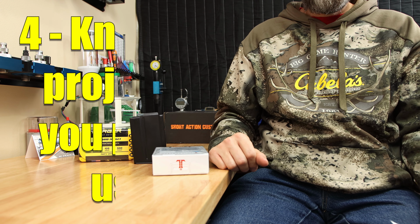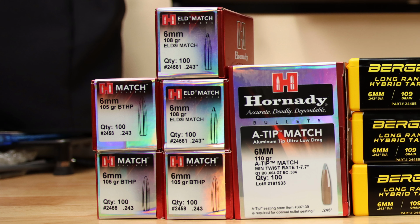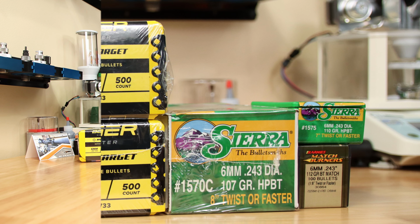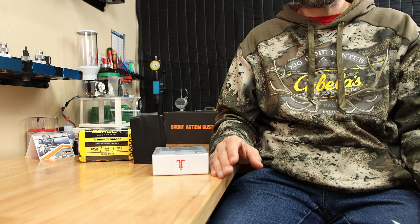Number 4, know what projectiles you plan on running, factory or reloads. Your smith needs to be able to choose the right reamer or possibly a custom throat for your chamber for your specific application. For the best performance, the most information you can give your smith is always going to be better.